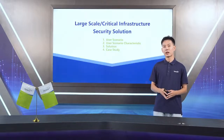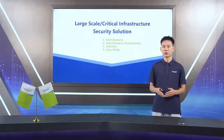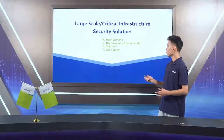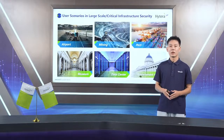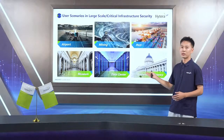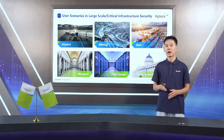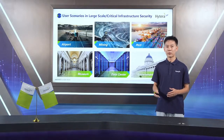Next, let's discuss large-scale security and critical infrastructure solution. It's used to protect high-value assets such as airports, mining port, museum, data center, and government agency. This tier demands multi-layered, high-level security systems. For example, video surveillance, encrypted communications.